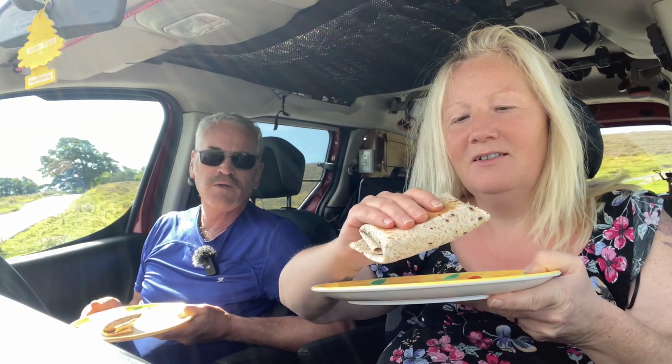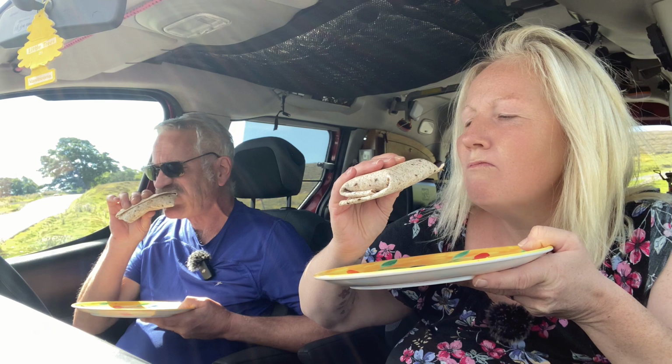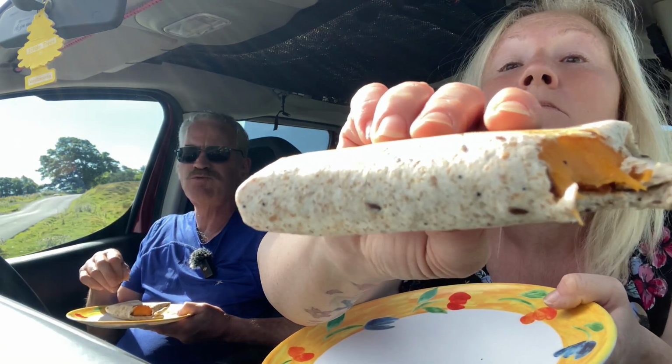This way, when he bites into it, the melted cheese squirts out and skulls your lip. Not that melty. Just leave it for a bit longer.